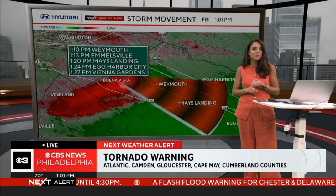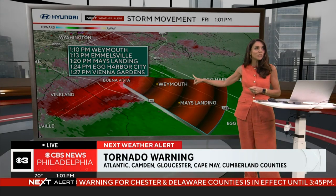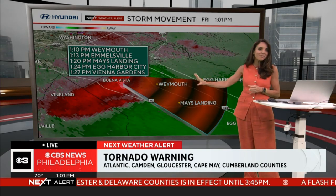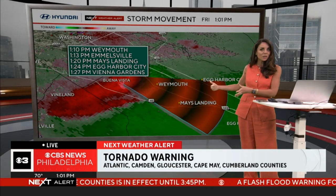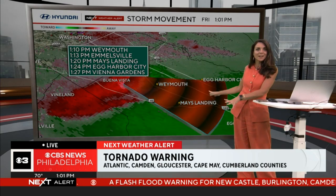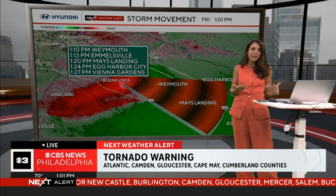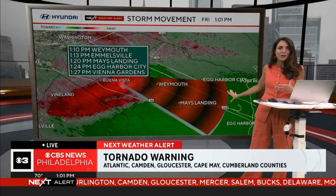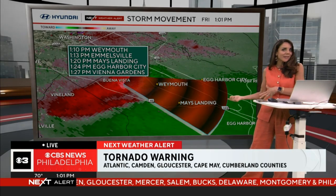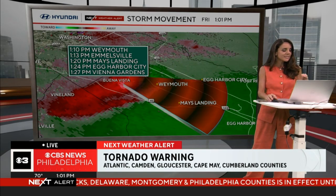Weymouth at 1:10, Elmer 1:13, Mays Landing you're looking at 1:20 p.m., Egg Harbor City 1:24. So within the next 25 to 30 minutes, Vienna Gardens, you'll get that eventually. But also notice the roads that are really impacted by this. There's a lot of traffic here. People start going down the shore. We only have a week until Memorial Day weekend. People are out, maybe got to jump on the weekend. It's going to be warm tomorrow. Incredibly dangerous to be out on the roads with this cell moving through.